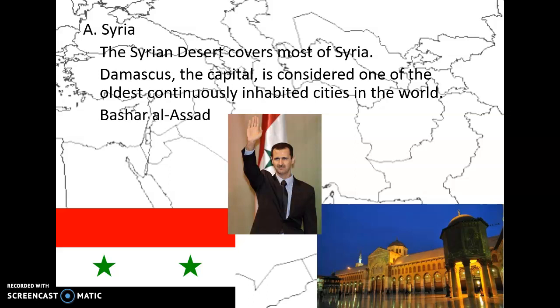Syria has been dealing with the civil war since 2011. On page 443, there is a pink box entitled Civil War in Syria that goes into a little bit more detail. Please read that to yourself. Once you have finished, please unpause the video and continue. Syria is still dealing with this civil war, though we don't hear much about it on the news now, thanks to coronavirus and other things that seem to take our attention.